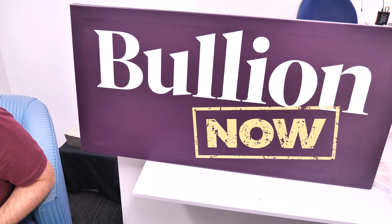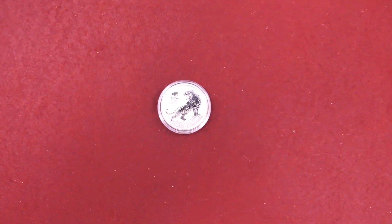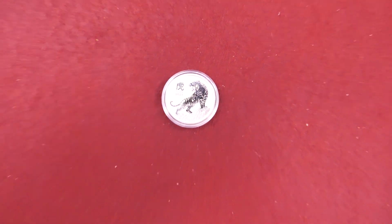From Melbourne in Australia, we're looking at the Platinum Series 3 2022 1 ounce Tiger coin. Yeah. It is Tiger Week. Did you know that? Technically, it's the day before Tiger Week. Why are we doing this on a Sunday?